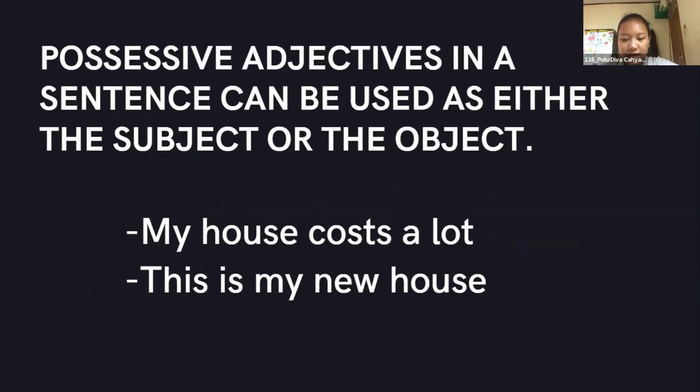Possessive adjectives in a sentence can be used as either the subject or the object. Example: my house cost a lot, and this is my new house. In the first sentence, my house acts as the subject of the sentence. While in the second sentence, my new house acts as an object in the sentence.